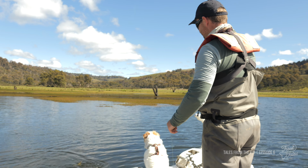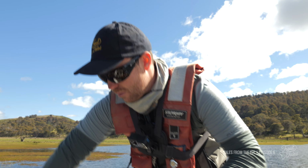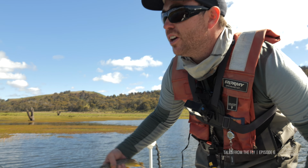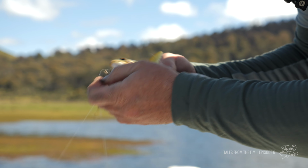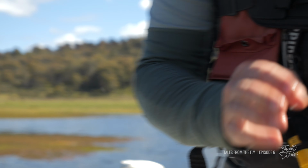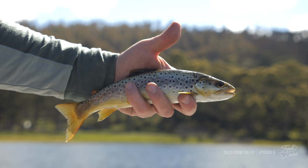So that fly change obviously worked there, so we just presented it back in front of him again. There we go. There we go, so that's a good example there of just making a fly change. This fish had risen a few times and we'd put a couple of flies in front of him that he just didn't take, so we just made a little change there. And yeah, it's another nice little brown there, so there we go.